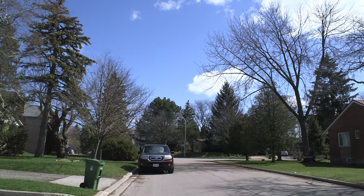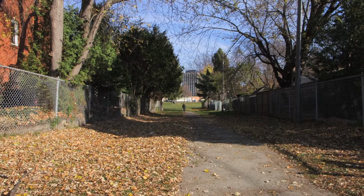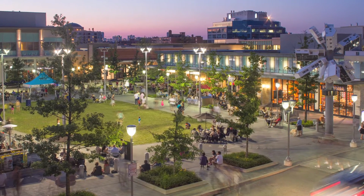This is a wonderful Don Mills location on a very quiet tree-lined street. Steps to parks, great schools, TTC, and the wonderful shops at Don Mills.